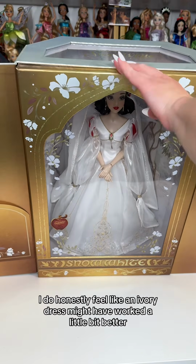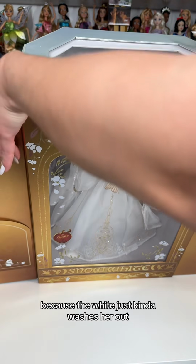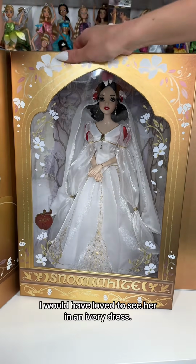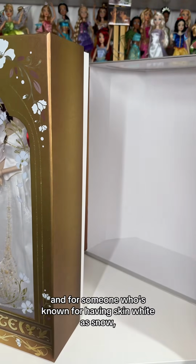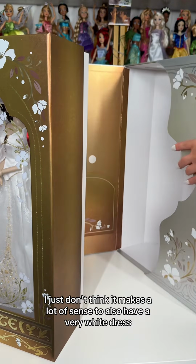I do honestly feel like an ivory dress might have worked a little bit better because the white just kind of washes her out, but it still looks great. Like, it's just a very minor complaint that I would have loved to see her in an ivory dress. I don't know, as a pretty pale person myself, I've noticed that if I wear white, it really washes me out, and for someone who's known for having skin white as snow, I just don't think it makes a lot of sense to also have a very white dress.